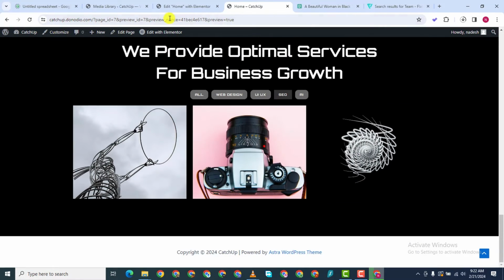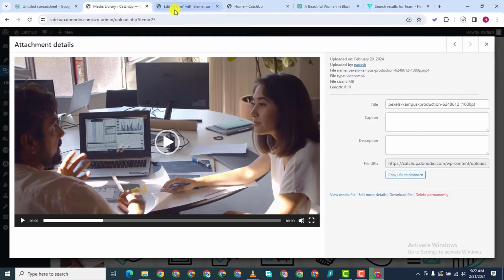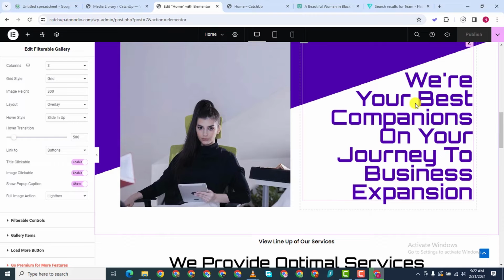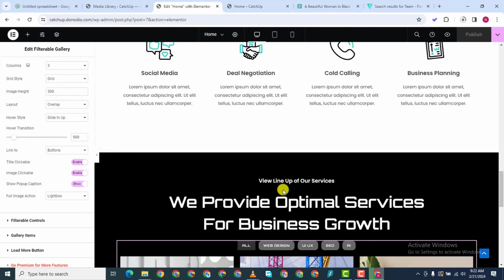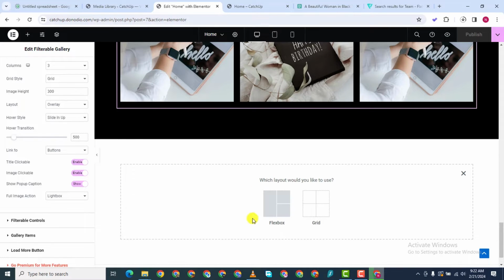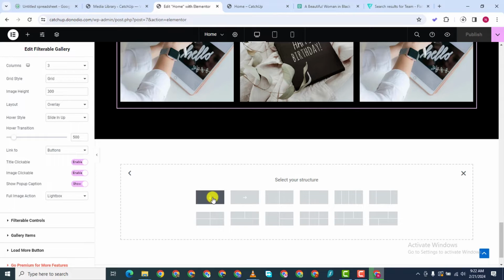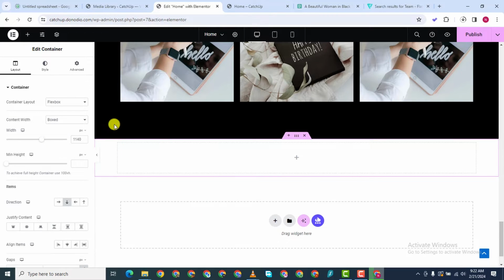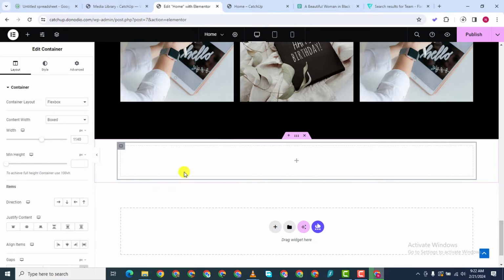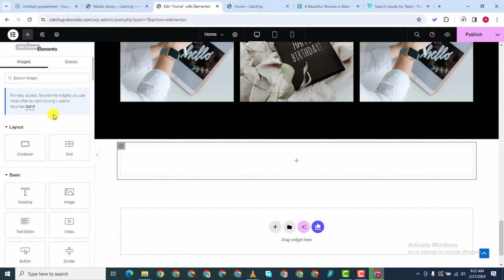So we are going to go ahead, and now we want to add testimonials. Now let's go ahead. We are going to come back and do some design polishing. We want to add testimonials. I'm going to add another section, a container, and I'm going to make this to be downward facing first, and then I'm going to add in another container, and for this I'll search for testimonial.